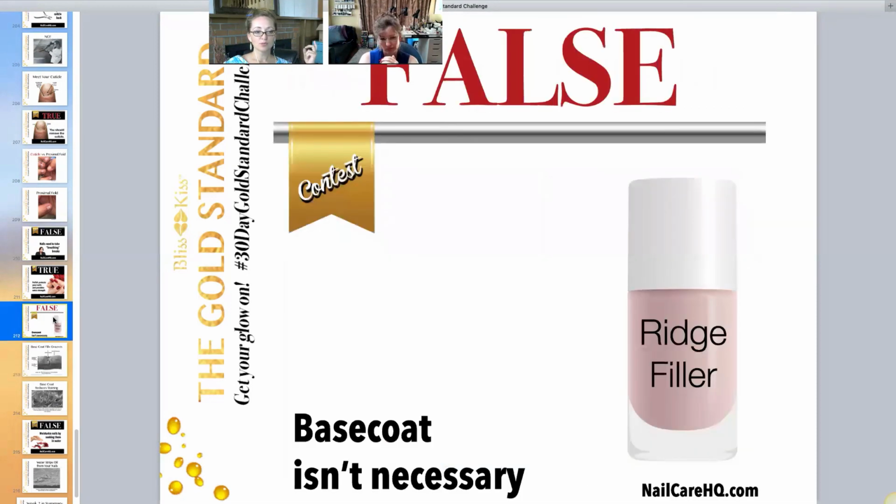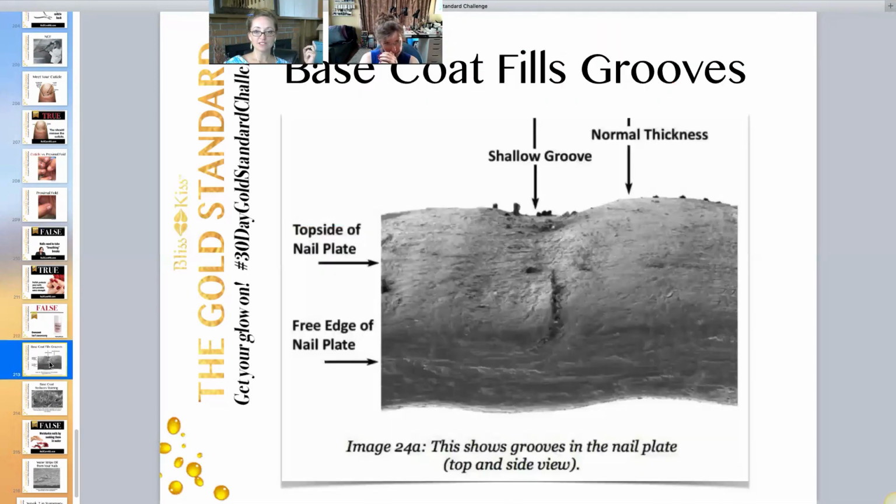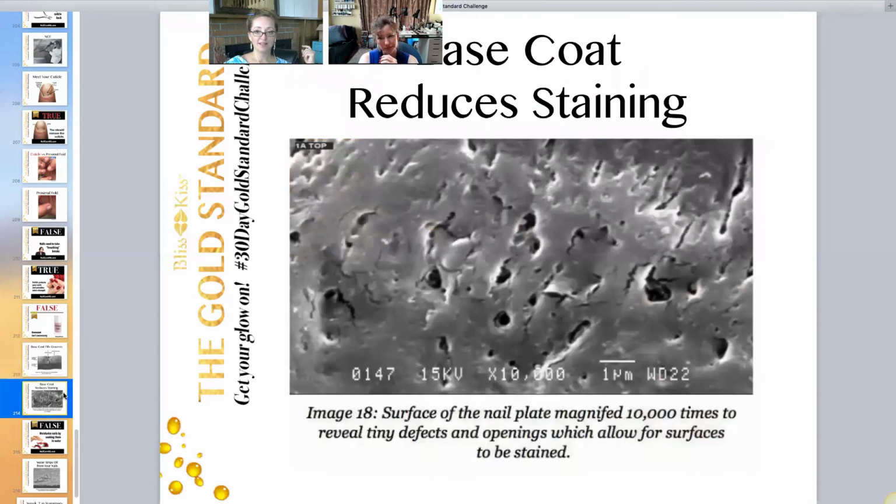With base coats, for those of us who have ridges and grooves, you want a ridge-filling base coat to fill them up and build back up to the level. And all of us have these little microscopic pores where our keratinized cells form together on our nail plate. From the bottom down, your body pushes up oil and water to hydrate your nail plate before it leaves your nail bed.